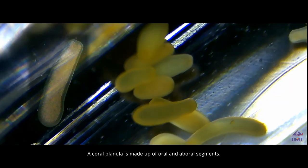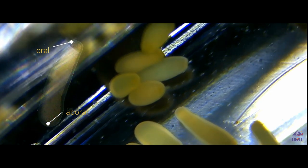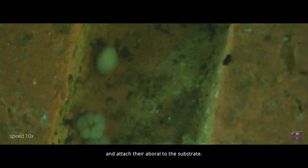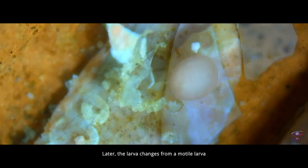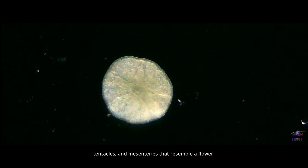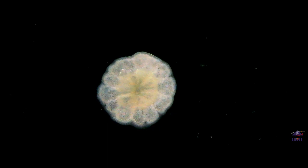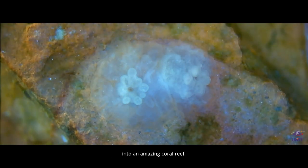A coral planula is made up of oral and aboral segments. When coral larvae attach, they secrete a calcareous exoskeleton and attach their aboral end to the substrate. Later, the larva changes from a motile larva to a distinctive sedentary polyp with a mouth, tentacles, and mesenteries that resemble a flower. This young coral will now continue to develop into an amazing coral reef.